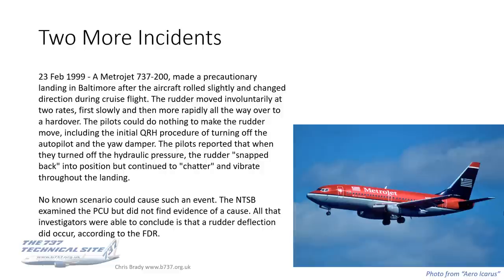And in February 1999, a Metrojet 737-200 made a precautionary landing in Baltimore after the aircraft rolled slightly and changed direction during cruise flight. The rudder moved involuntarily at two rates, first slowly and then more rapidly, all the way over to a hard over. The pilots could do nothing to make the rudder move, including the initial QRH procedure of turning off the autopilot and the yaw damper. The pilots reported that when they turned off the hydraulic pressure, the rudder snapped back into position but continued to chatter and vibrate throughout the landing. No known scenario could cause such an event. The NTSB examined the PCU but didn't find evidence of a cause. All that investigators were able to conclude is that a rudder deflection did occur, according to the FDR.